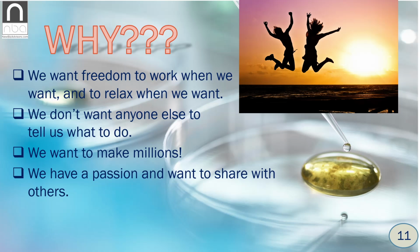Again, as we mentioned earlier, it could be our cooking, it could be the way we draw, it could be the way we paint, it could be the way we drive a car, it could be the way we use Microsoft Excel. Anything that we have and we have a passion for, and we want to share that with others, there's a very, very strong and compelling reason why we should be sharing with other people.